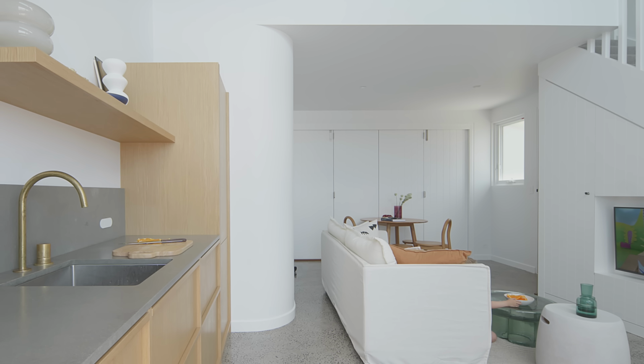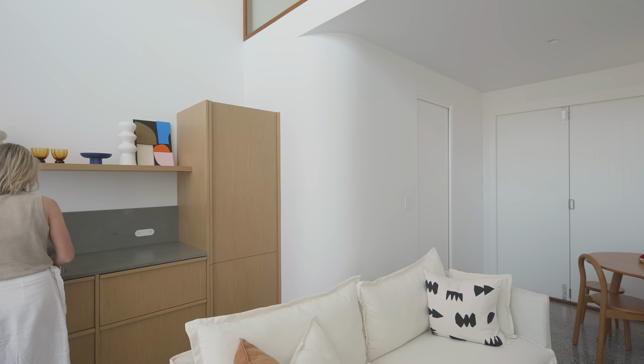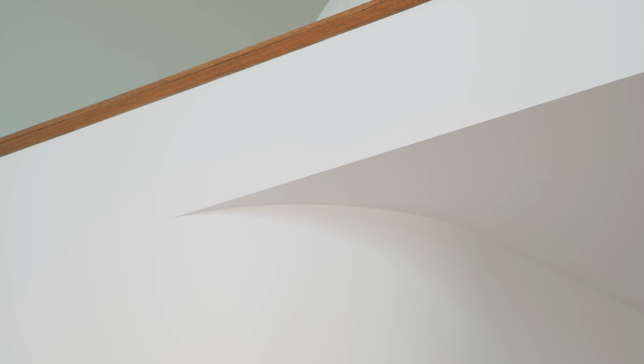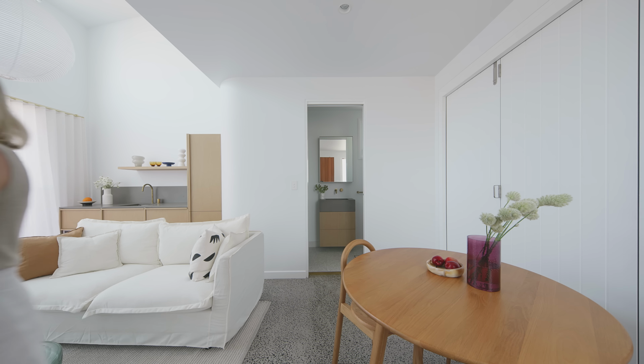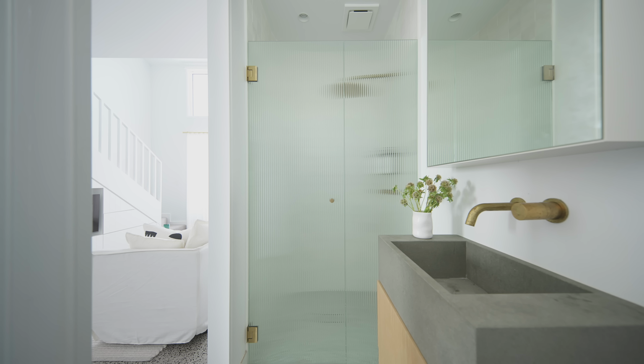From the living area, you do see the bathroom wall. Given that it is such a small space, we wanted to soften that corner, so we decided to curve it. There's a small step up into the bathroom onto a tiled floor of porcelain tiles in a light grey terrazzo look finish. The kitchen tap and the bathroom fixtures and fittings are the same living tumbled brass finish, which will patina beautifully over time with the exposure to the salt air.